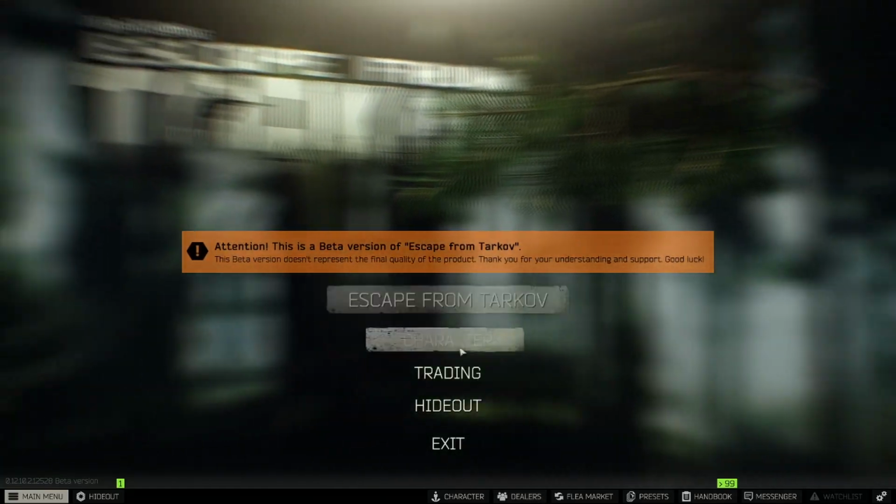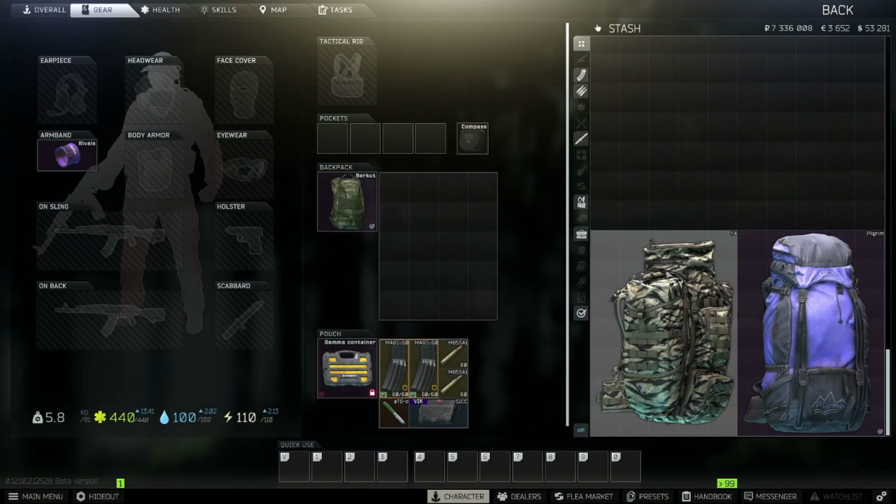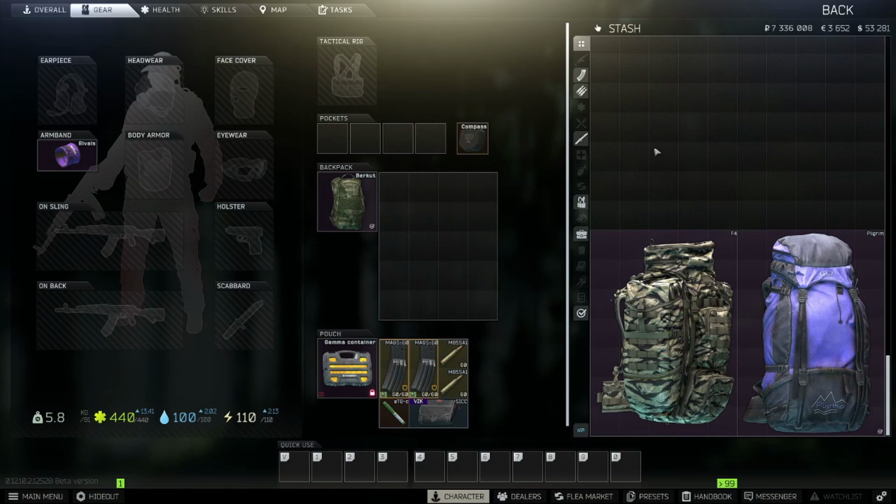So you just hit level 10. You got the flea market. What backpack should you be running each raid? Well, here are my 2 favorites for you.